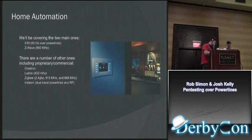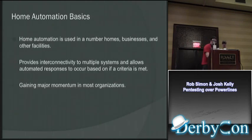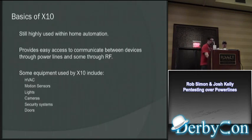What we thought was interesting about this is that some of these home automation things, specifically X10, were actually used, and are still used, in home security systems. We were curious how secure one of these home security systems running off of X10 is. So we did some tests, and we've got some demos that we're going to show here in a second. So first we'll go over the basics of X10.